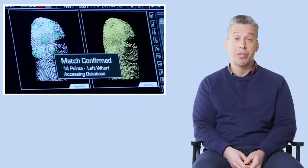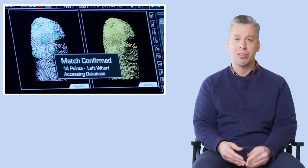What the computer's looking at is different points of identification. If you look at your fingerprints, anywhere that the lines of your fingerprint come apart, come together, create islands, they start, they stop, these are all points of identification.